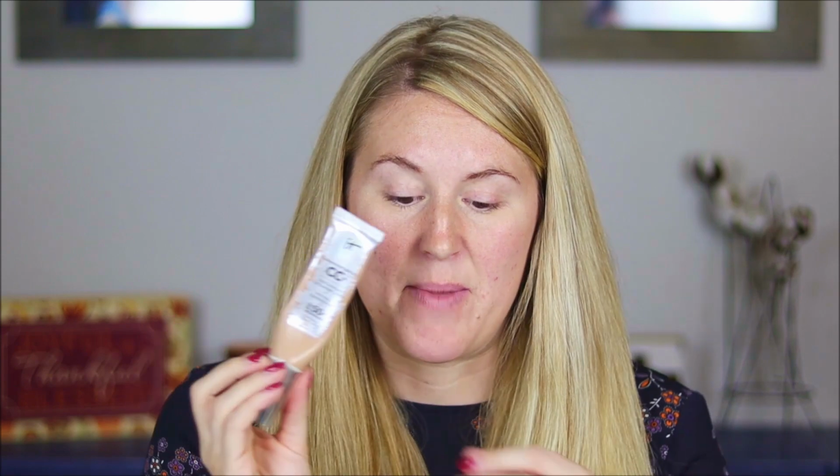And another one that I really enjoyed was the IT Cosmetics CC Color Correcting Full Coverage Cream. I really enjoyed this product in the summertime because it has an SPF of 50. And what I actually ended up doing was I mixed these two together. So that's what we're gonna do today. I'm just gonna squeeze a little bit onto my finger and a little bit of the Number 7. And I'm gonna mix these together and then just apply it with my fingers.